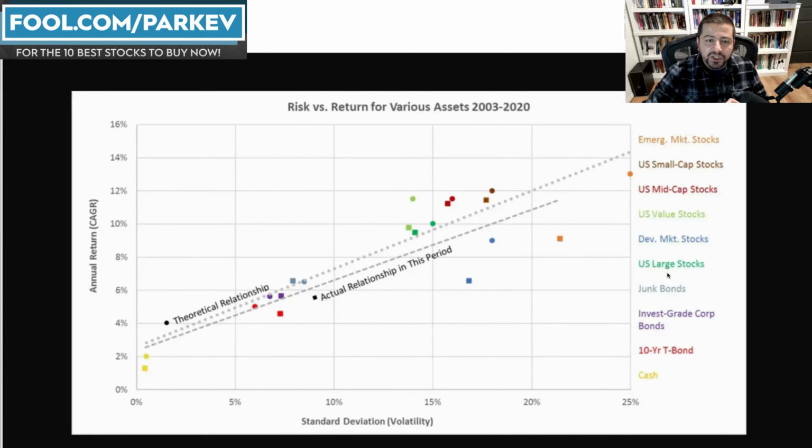Then you have US large cap stocks. Then you have developed market stocks. Then you go into US value stocks, US mid cap stocks, and US small cap stocks. And finally, the riskiest of all is emerging market stocks. And so what I've selected, as you noticed earlier, I shared with you small cap value and small cap growth. So I'm on almost the riskiest end of the spectrum in terms of the style I've chosen. I've chosen one of the riskier styles for investment.